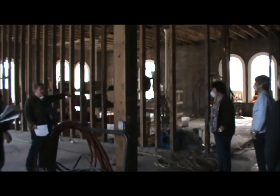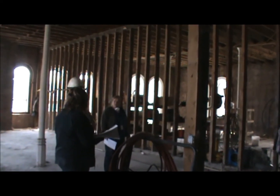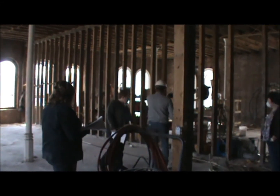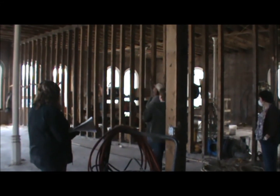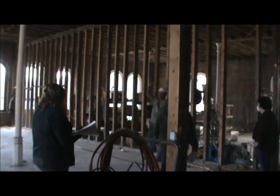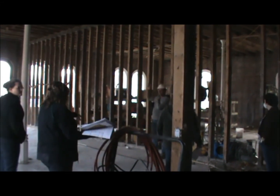So how big is the center section going to be? You mean for our hallway? Yeah, how long is the hallway? I know the opening upstairs is 10 feet wide. We're going to make a hole in the ceiling, basically in this floor, and you're going to be able to see upstairs and downstairs.